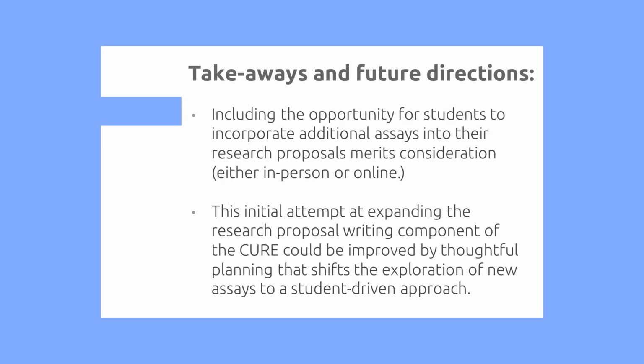So what do I take away from this? I think either in person or online for this CURE, introducing opportunities for students to incorporate new assays into their research proposals really merits consideration. The students really seemed to enjoy that and really ran with it, which was really fun to see. This first time around, like I said, it was very instructor heavy, very top down in introducing these new assays that the students could explore.